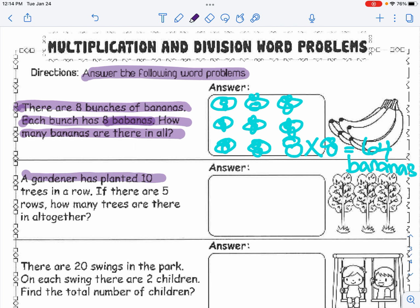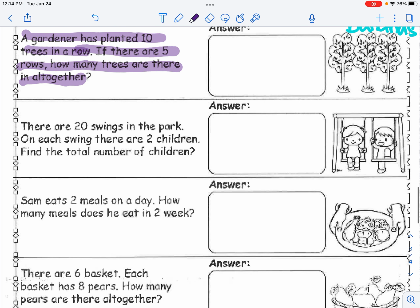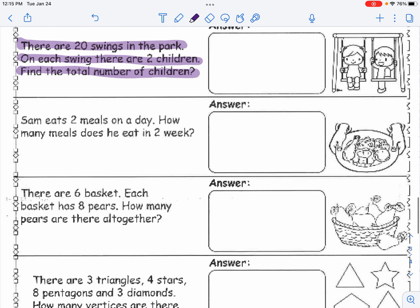A gardener has planted 10 trees in a row. If there are 5 rows, how many trees are there all together? It should say all together. Okay, next problem. There are 20 swings in the park. On each swing, there are 2 children. Find the total number of children.